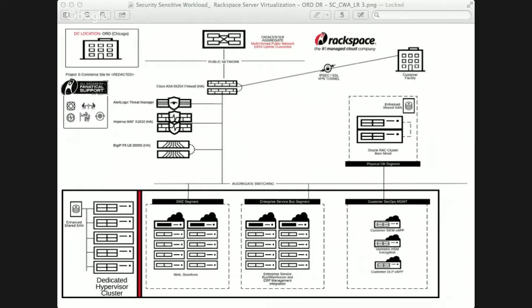Sure. So what we're providing here, top of the diagram, is sort of the network and security stack components. So we've got basically firewall components in there. We're performing IDS functionality using the Alert Logic Threat Manager platform, and also doing web application firewall to help meet customers' compliance requirements. Being an e-commerce site, even though in this particular customer's case they were using a payment processor, they wanted to keep their options open for future PCI considerations in terms of being able to pass a full PCI audit.